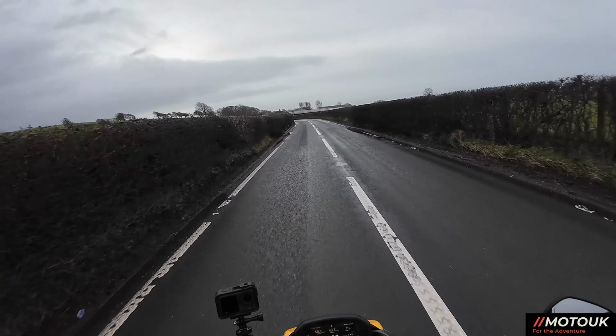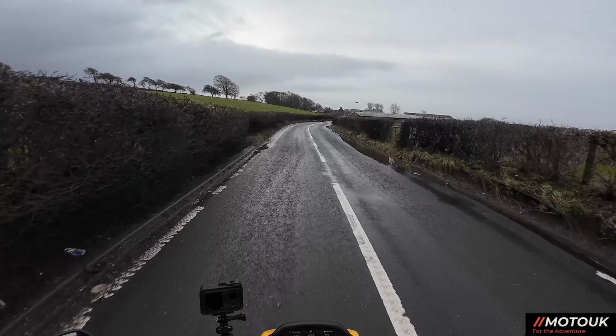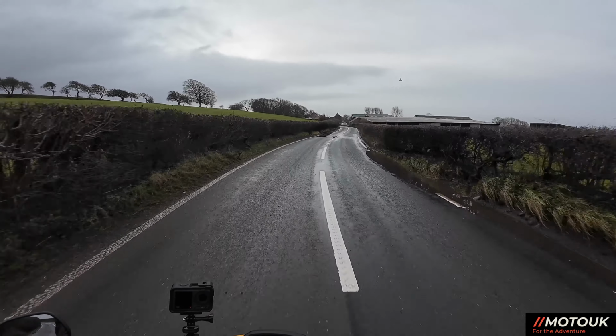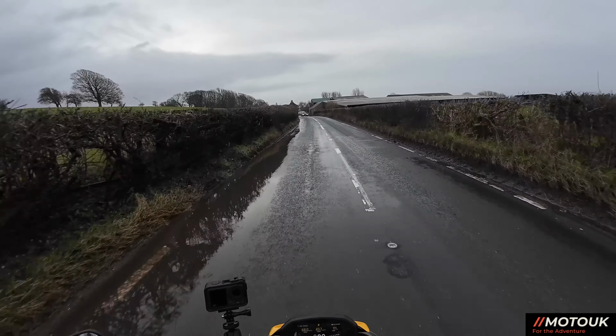Plenty of farms around here, lots of muck on the road, plenty of salt from the past few days of sheer ice everywhere. And then we've had the couple of storms that have gone through, which I believe are now past, but more coming.